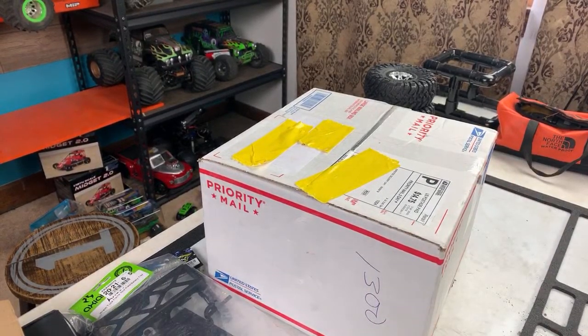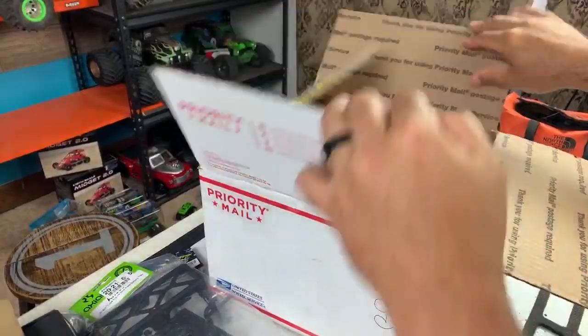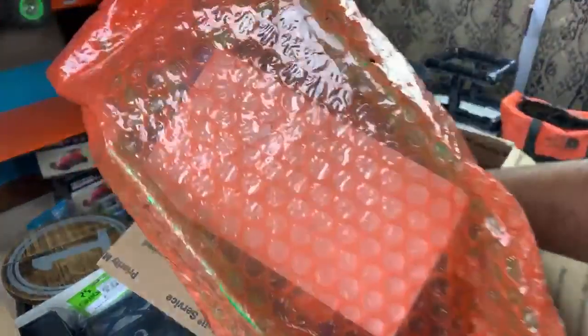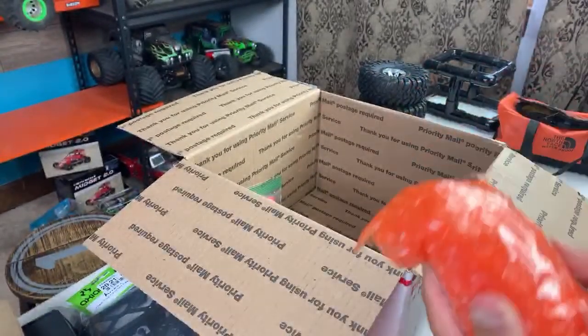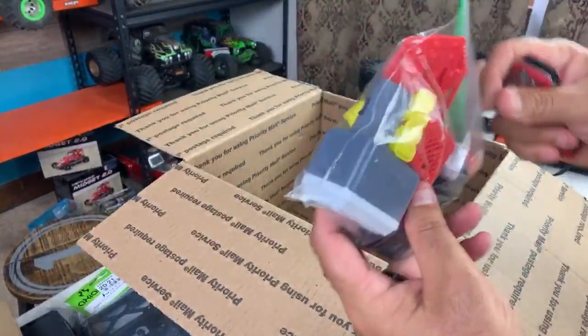All right, you guys have seen pictures. I think I showed already. So this is gonna be the first peek inside. It's got it nicely wrapped in here. Looks like there's some other goodies as well. Start with the smaller stuff first. Oh, check this out.